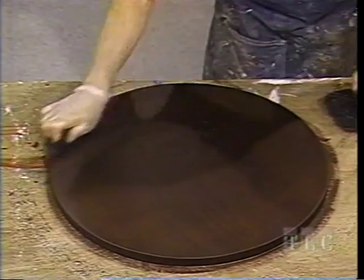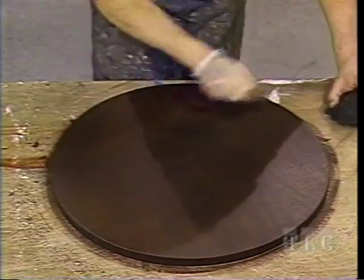Why isn't the table moving? Got some masking tape underneath holding it down. The final patch. And now all the filler is gone.